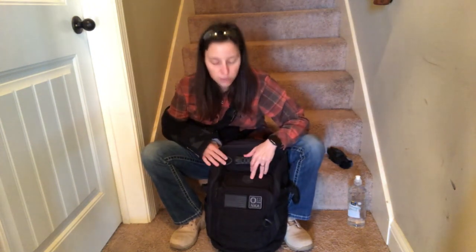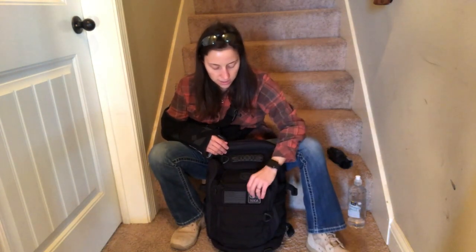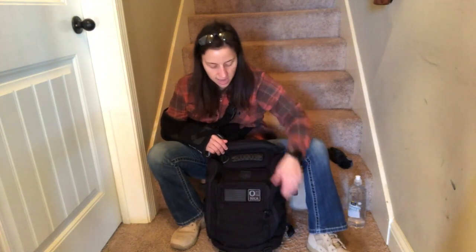But overall, I really like this bag. I do hope in the future Cannae makes a gray man bag though, because I would love to have just a little bit smaller of a bag and not such a tactical look.